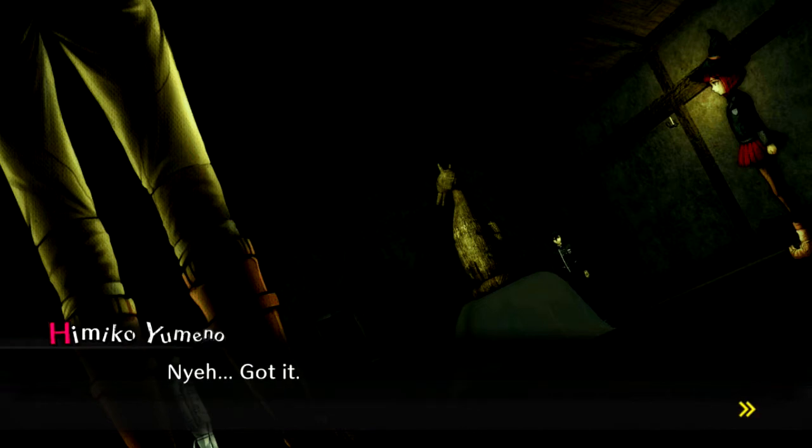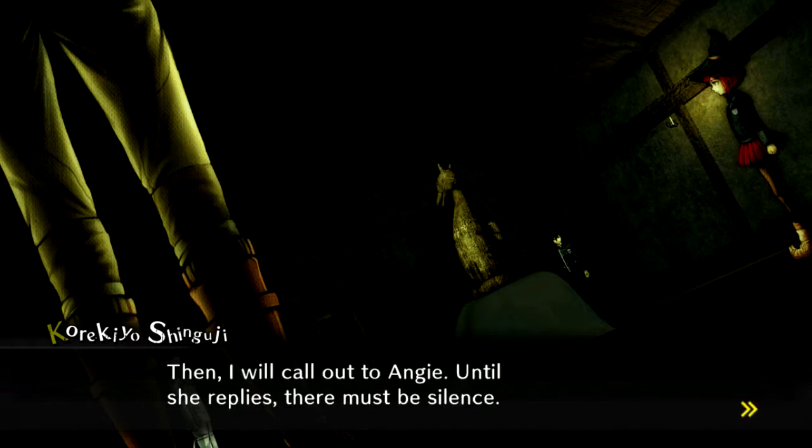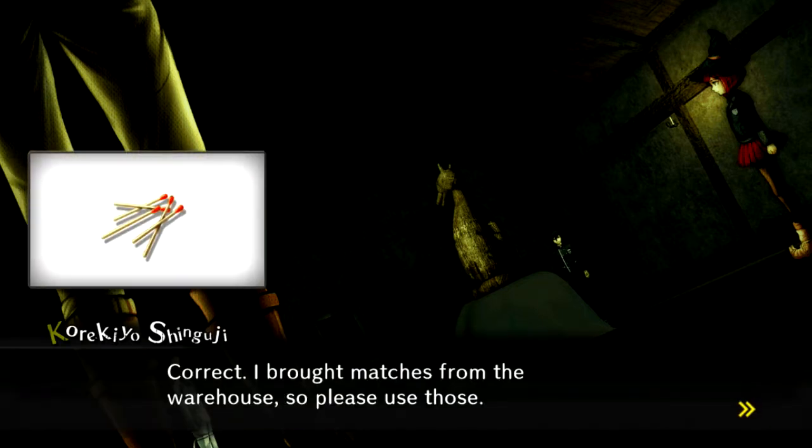Yeah, got it. Once the room is dark, I will begin the song. Please sing along with me. Then, I will call out to Angie. Until she replies, there must be silence. After the seance is done, Shuichi and I are supposed to light the candles again, right? How are you gonna light the... Oh, okay. I brought matches from the warehouse, so please use those.